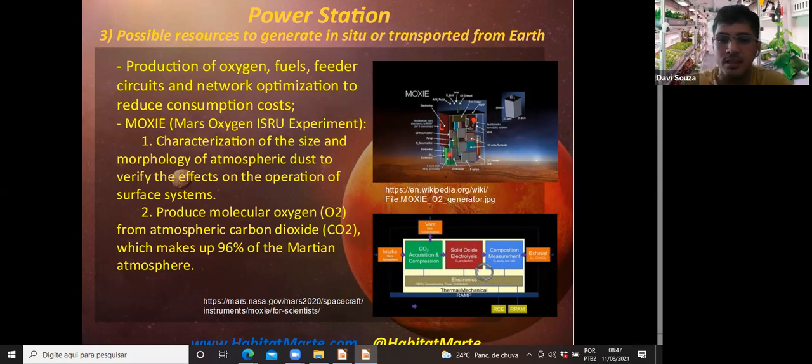And just to have an idea, the system operates by producing molecular oxygen from the atmospheric carbon dioxide of the Martian surface, which is composed of 96% CO2.